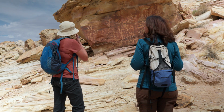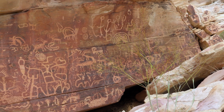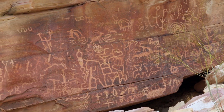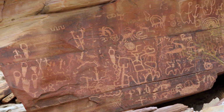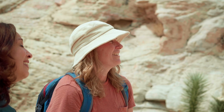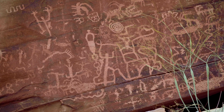Wow. So yeah, this is Newspaper Rock. This is absolutely breathtaking. So when you see this, what do you see? What do you feel? I feel like I get why they call it Newspaper Rock. It kind of seems like it's trying to tell a story, right? It is. And you can't help but get emotional if you really take the time to just appreciate this, and the history behind it.